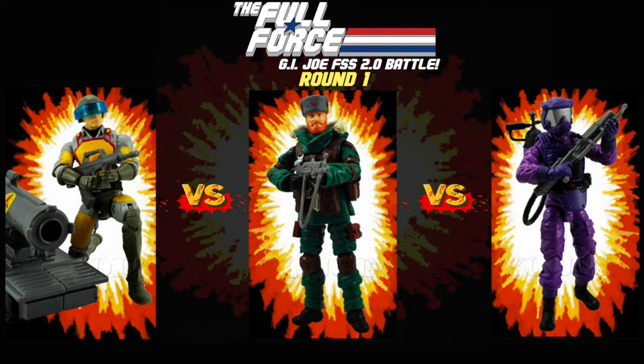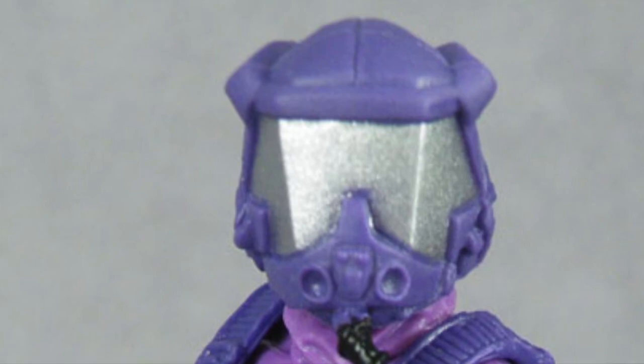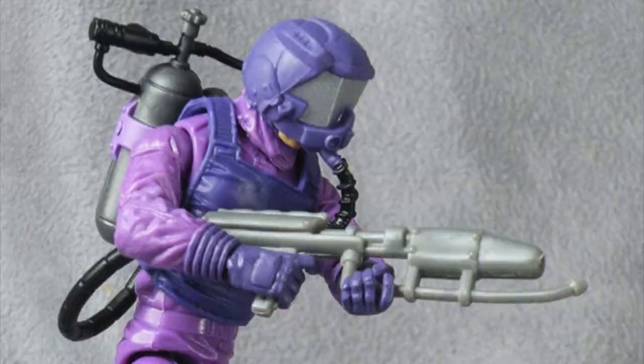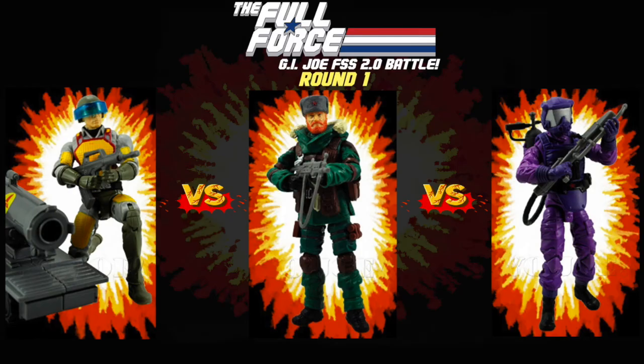I love the fact they used that Firefly Rise of Cobra, I always forget the vehicle. It's the flying one that shoots. Cobra gunship. The gunship, yeah. I love the fact they used that Firefly helmet for it. I think it looks so striking, and in the different color. I still recognize it, but I'm not thinking Firefly from the gunship. I'm thinking Dragonsky when I see it, and it just looks brilliant, I think. Yeah. Adam, what about yourself?